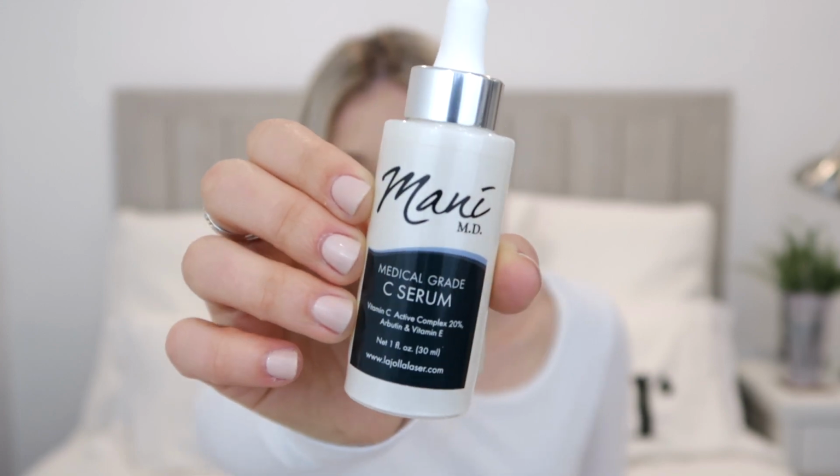So another skincare product that has totally revolutionized my daily regimen is a vitamin C serum. And I have used vitamin C before and I really liked it, but I didn't really consistently use it. I didn't repurchase it after it was gone. So this is a medical grade vitamin C serum. This is 20%, so this is really high.